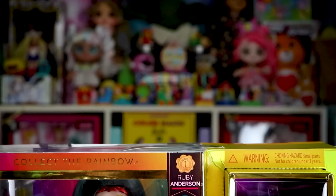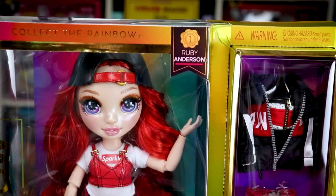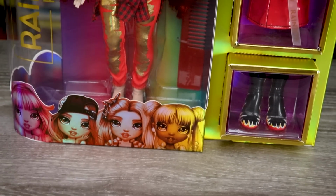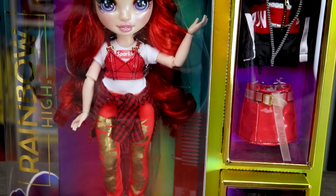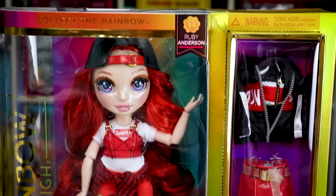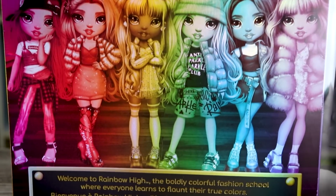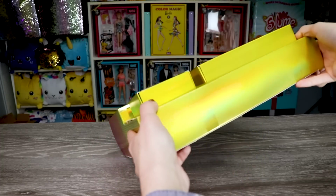Along the top of the package, it says collect the rainbow, and it also says your doll's name on a little ribbon to the side. Running along the bottom and around the curve, we can see a picture of all 6 dolls in the collection. On the left, we can see the doll that we've chosen, as well as the words Rainbow High written in gold. And on the right, you can see the second outfit that your doll will come with. And then on the back, we have a metallic finished picture of all 6 dolls in their Rainbow High school setting. And that's about it. Now all we have to do is start opening.